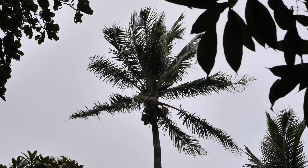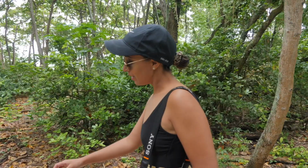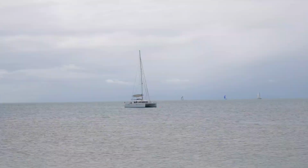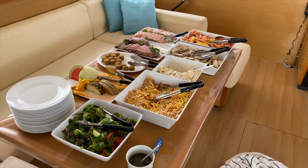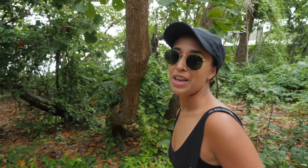Got a little bit more time to relax on the beach and explore the island, and then we get back on the tender and back to the boat for lunch. It's a buffet lunch. Apparently there's going to be seafood and all sorts of yum goodness. Prawns. It literally states on the website, buffet lunch with prawns. So they must be good. It's all about that seafood.